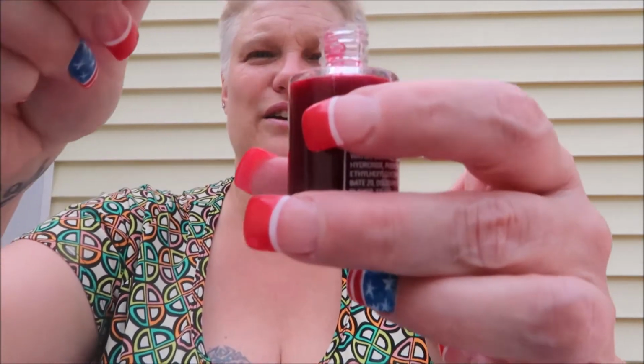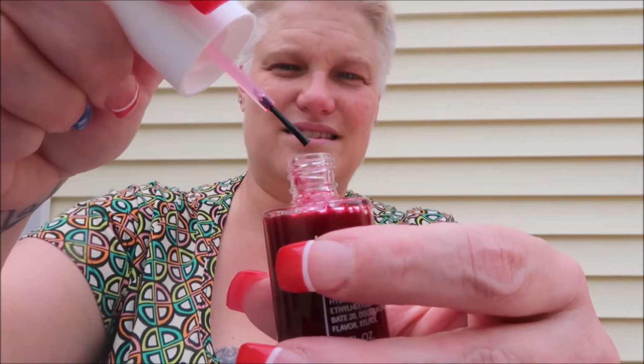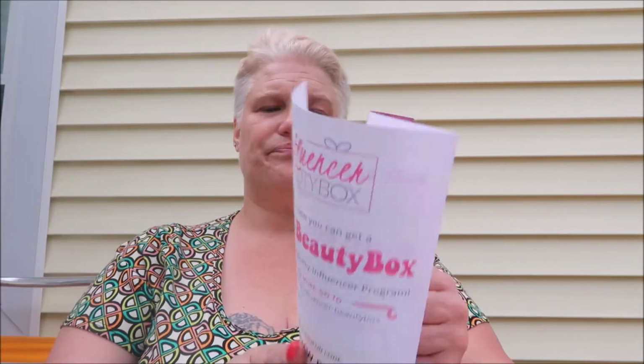This is interesting. Honestly, I don't want to spill anything. So let's see. It looks like a freaking nail polish. Interesting. I'm not going to put it on because I don't want to make a mess with it. So let me read a little about these products because that is it for the box. There's nothing else in there. Okay.